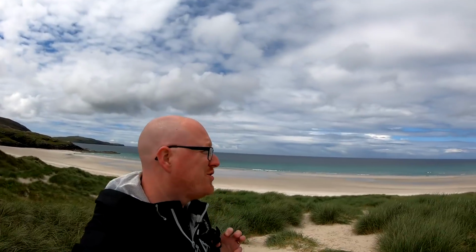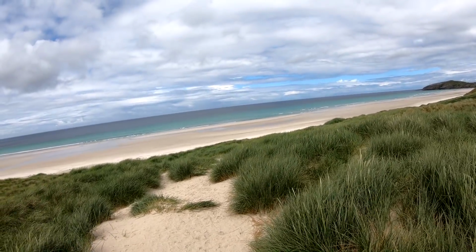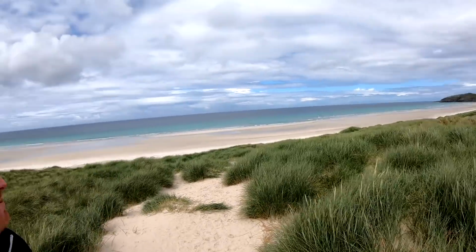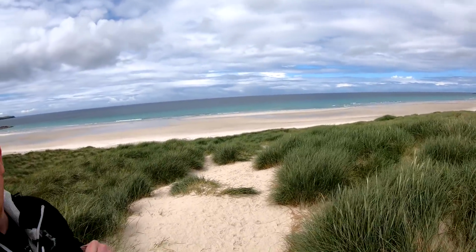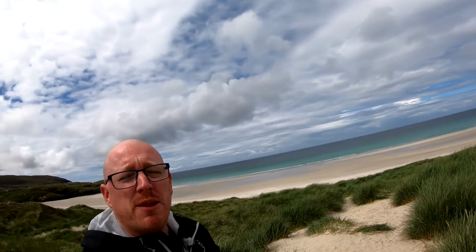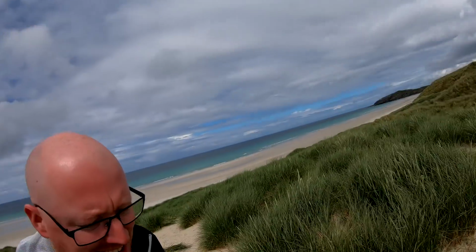I mean, just wow, look at this. If you didn't know that you were in the Outer Hebrides of Scotland, you'd probably look at that beach just there and think you're in the Caribbean or somewhere. Turquoise blue water, white sandy beaches. But we're not, we're on the island of Barra because right over there is the airport out in the bay. Unbelievable. This country is actually one of the most beautiful places in the world when the weather's nice, I think.